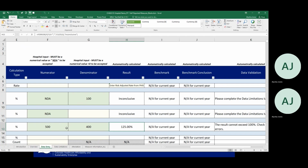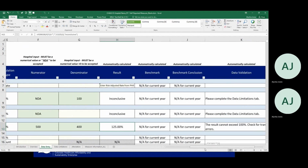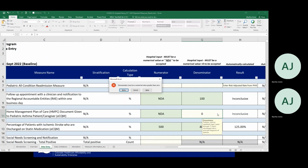Okay, so here you can see I've entered in my numerator and denominator backwards by accident. My validation error indicates the results cannot exceed 100%. Check for transposition errors. There are also validations in here that prevent me from entering a denominator of 0. Your denominator should be greater than 0. So if I try and enter 0, I'm going to get this error message that pops up that says denominator must be a numerical value greater than 0, and hit retry, and it will not allow me to put that 0 there.